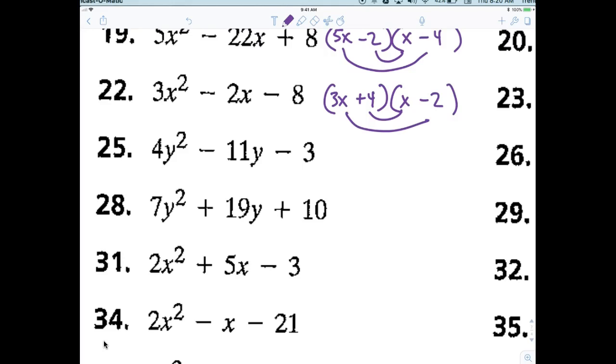Now, I want everybody to look at number 25. This was considered hard because it could be 4y and y or what? 2 and 2. Now listen, here's what I'm trying to show you now. Pay attention. I'm trying to make 11, right? I have a 4 and a 3. Do I want it to be 4x and x, or do I want it to be 2x and 2x? 4x and x. Why 4x and x? Because 4 times 2 is 12.